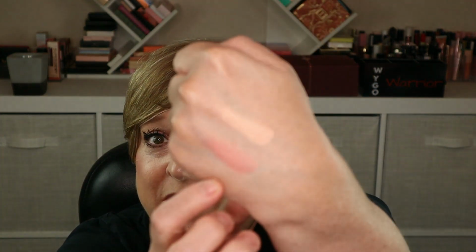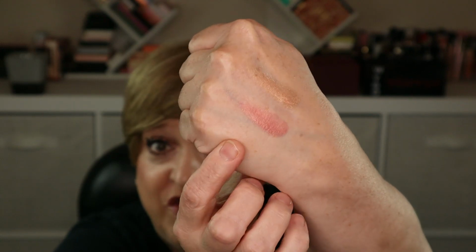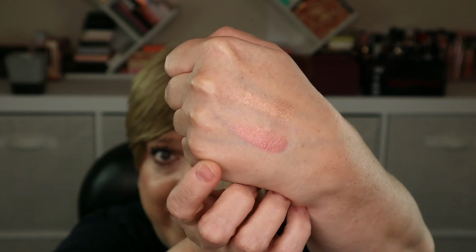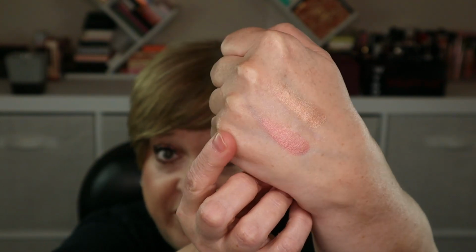There they are here. There's the highlighter. Here's the cream blush. It is a little shimmery, so if you don't like a shimmery blush, you probably won't enjoy that. I love glowy, shimmery face products.